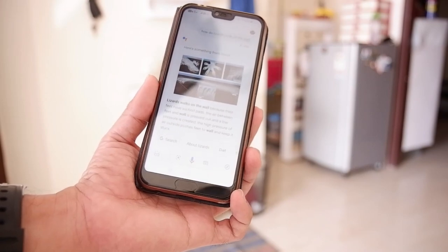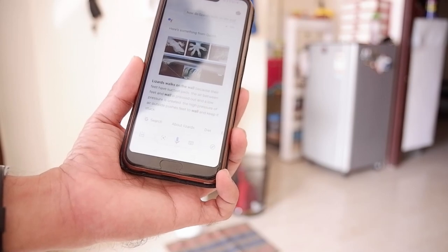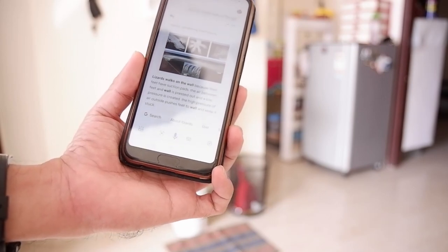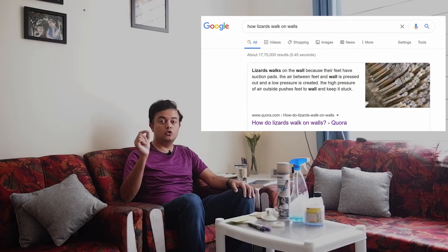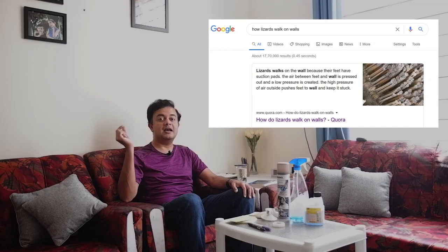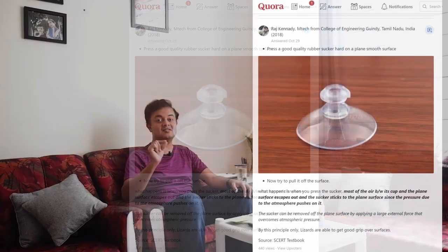According to Quora, lizards walk on the wall because their feet have suction pads. The air between feet and wall is pressed out and a low pressure is created. As you know, the answer is plainly wrong. One reason is that Google indexed the first answer as an answer from Quora, a popular site called Quora. And Quora's answer is based upon the State Educational Department syllabus, the SCERT syllabus, one gentleman has answered it. His answer was that lizards have got small flaps that act like suction, the air suction, so that the lizards can attach their feet on the wall.